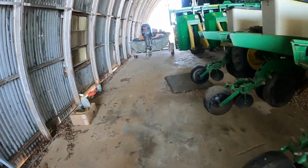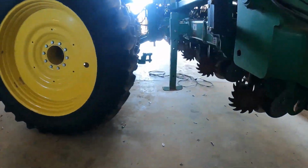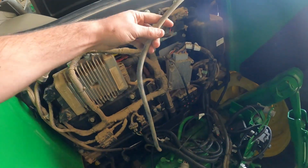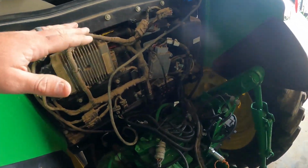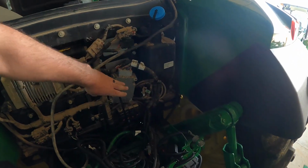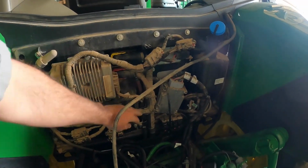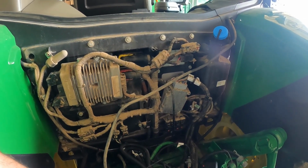So the problem was there was one cable that wasn't plugged in, and I found it when I started investigating more. This puppy right here was all tied up underneath this John Deere cover that sits back here, and my conclusion is that we unplugged it whenever we installed the dirt pan stuff right here. We must have unplugged it and tied it up behind this cover to get it out of the way, and I just forgot to plug it back in.